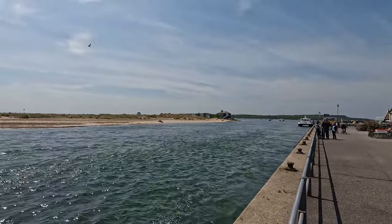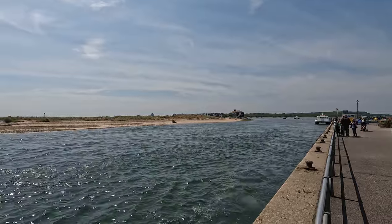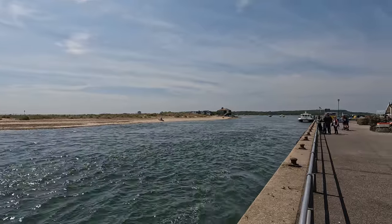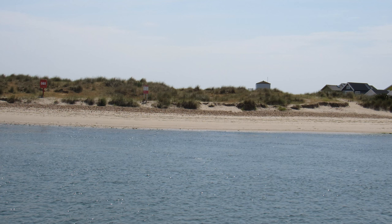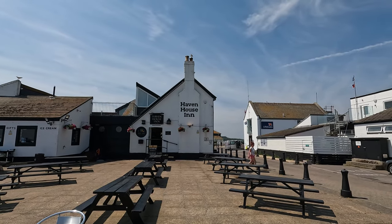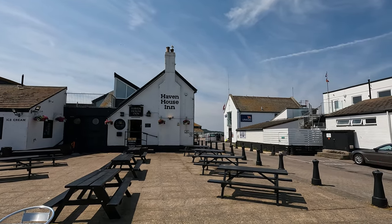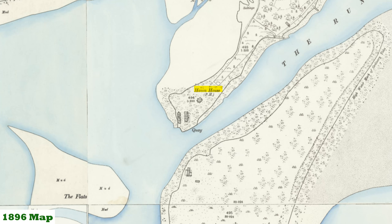And just looking over from Mudeford Quay to Mudeford Sandbank over there, the sand spit joins onto Hengistbury Head and forms a natural barrier between Christchurch Harbour and the sea. Now, we will be going onto the sandbank, but we'll need to catch the ferry to get there. And there is the Haven House Inn. I think there are some cottages that are now called Dutch cottages, built in the 17th century, and they were called collectively Haven House, and then one of the cottages was called Haven House Inn in 1699.